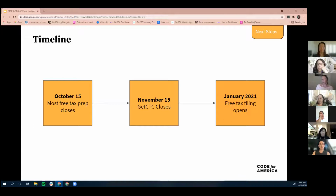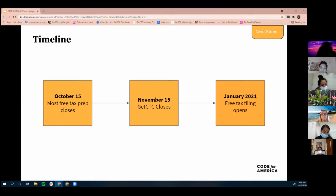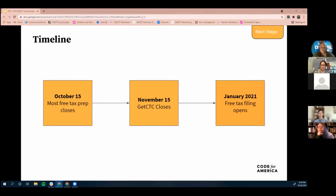And in between November and January, there's still a lot of work we can be doing, even though we can't be filing a tax return. So that might include making sure families have the documents that they need in order to file next year. If they need to file a full tax return and they want to use one of the volunteer income tax assistance sites, we need to see social security cards and ITINs for every member of the household.